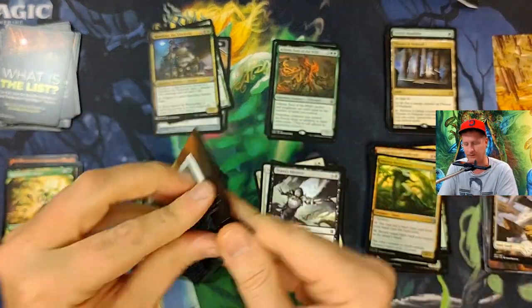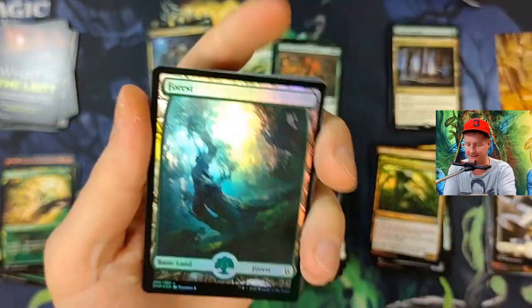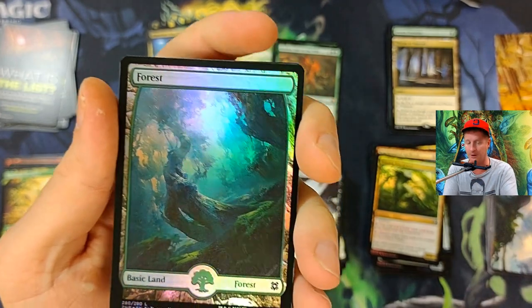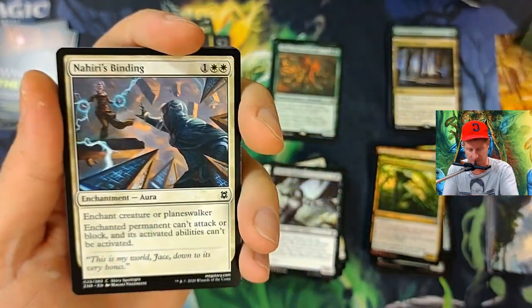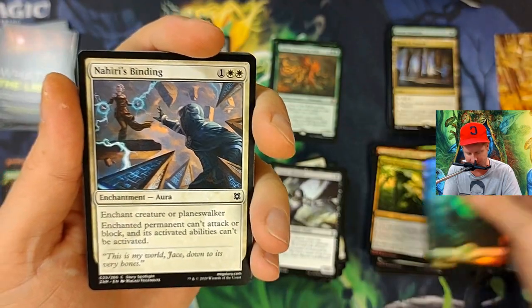All right. We are down to about six packs. Appreciate my skadoosh bags hanging in there, watching this one. Maybe we pull something exciting, get something dirty. Full art lands are always welcome in the house. That's right. Almost full art. I don't know what you want to call it. Extended art? Extended art. Sure.